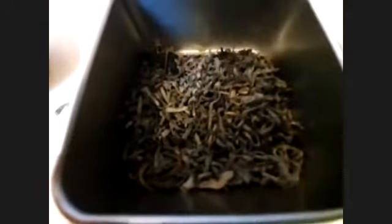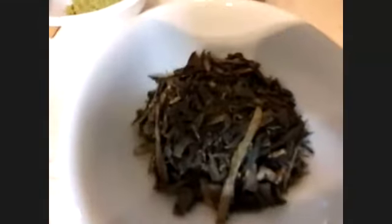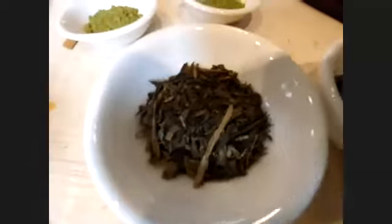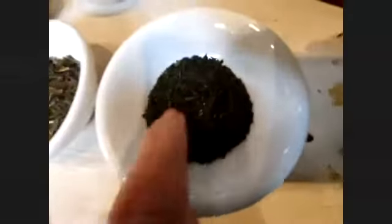You know, there's hundreds of different types, just as there are hundreds of different types of senchas. So this is a China green, and it is crinkly, drier. That's a standard China green. This is a sencha, and it's got a flatter texture and glossier. Well, glossier when you look at the high grade sencha. Yeah, this is Fukamushi.